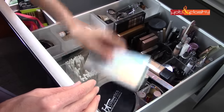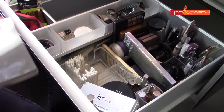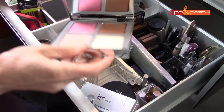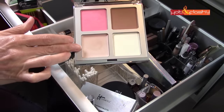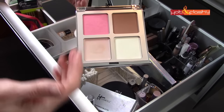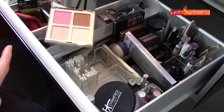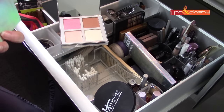This is an It Cosmetics face thing, and I have another one. Where is it? Okay, it wasn't in there. I had to go downstairs to get it, but this is the new It Cosmetics face palette that I just got with their recent TSV. So this one has a bronzer, a blush, a highlighter, and a mattifying powder. So this is great for travel because it has everything. But I don't love the color of this bronzer. It's a little warm for me. I prefer a browner bronzer than a bricky, warm kind of bronzer.